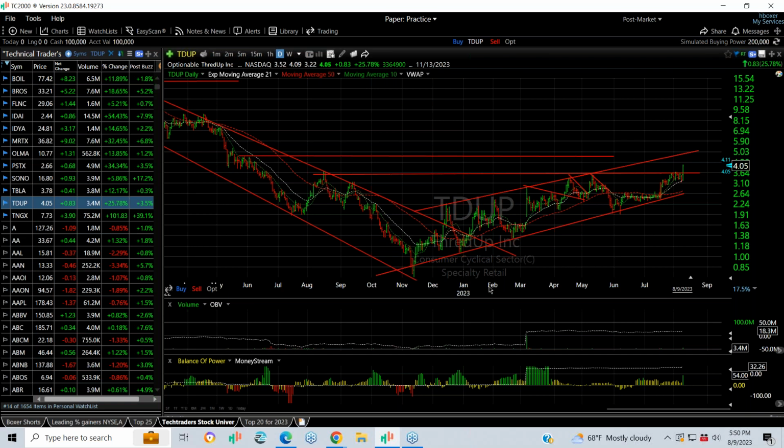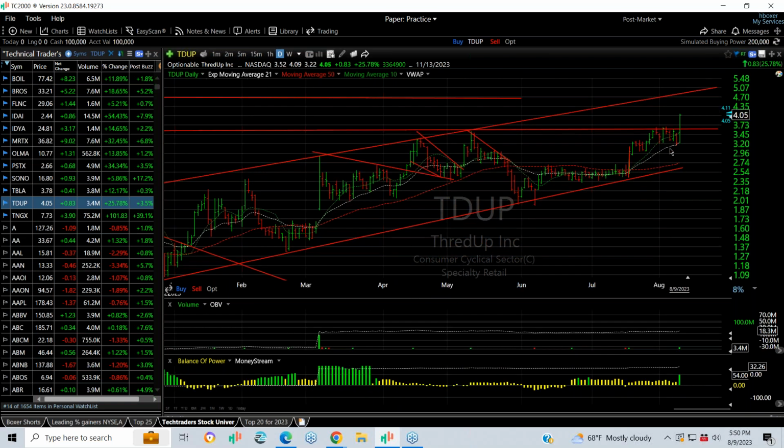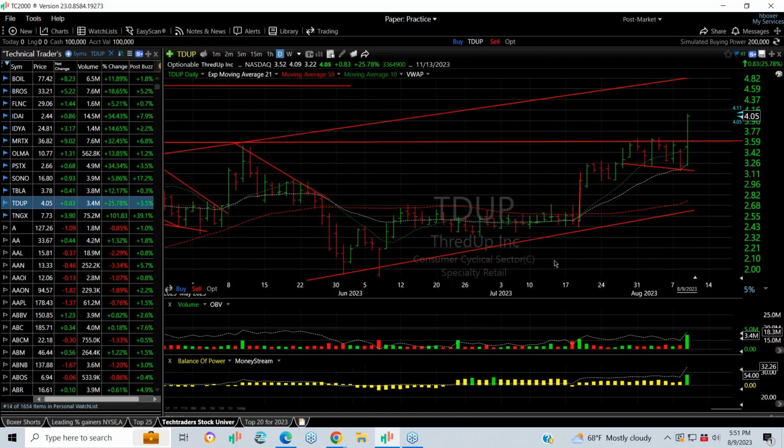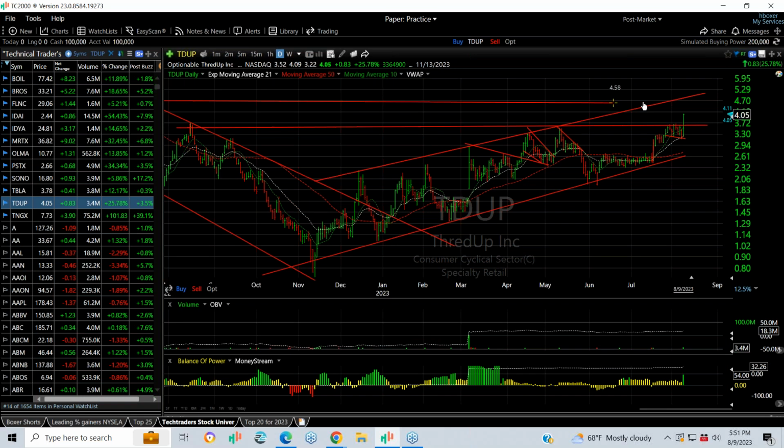Thredup had been in a beautiful rising channel since the bottom last November and flagged recently. You can see the pattern that's developed as a little flag that exploded from 3.22 to 4.09. The close of 4.05, just a few pennies off the high, up 83 cents, was a 25.7% gain. Volume was 3.3 million, not huge, but the best we've seen in months now. I'm now looking for an extension. That takes this in at 4 3/4, 5.